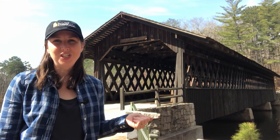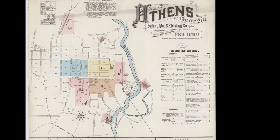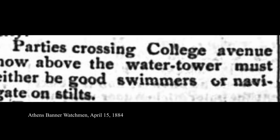So this is the Washington King Bridge. It was built in 1891, but not originally in this location. This bridge was originally constructed in Athens, Georgia, to go across the Oconee River. The Oconee was difficult to cross, leading one resident to lament, "Parties crossing College Avenue must either be good swimmers or navigate on stilts." The solution, of course, was to build a bridge at College Avenue.